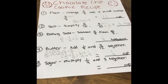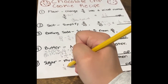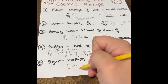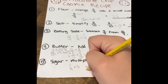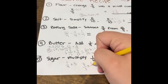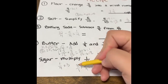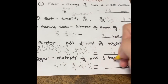The next ingredient we are going to do is our sugar. We have to multiply 1/4 times 3. Now, whenever we have a whole number and we want to write it in fraction form, you simply put it over 1. 3 over 1 times 1/4. And we can multiply straight across. 3 times 1 is 3. 4 times 1 is 4.